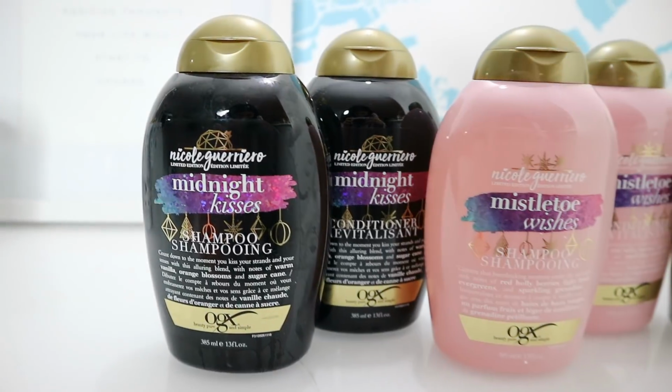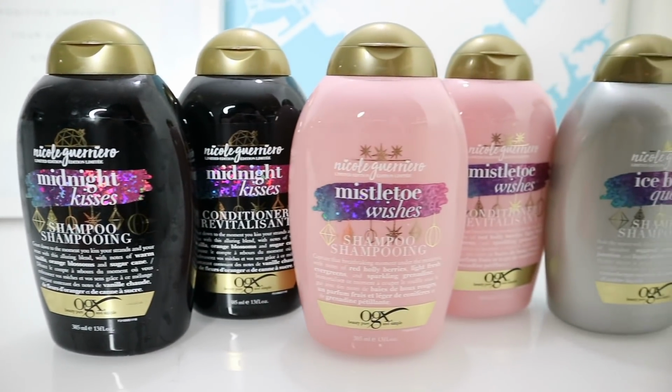One of the first things that I noticed about Victoria's Secret models is that their hair always looks so shiny. So we're starting off there.